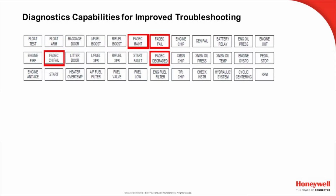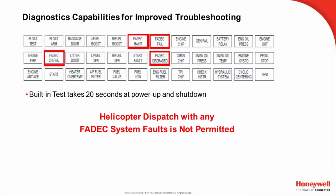Pilots must observe the advisory panel during helicopter power-up and after engine shutdown for any FADEC system fault lights on the annunciator panel. The built-in test takes about 20 seconds at power up and about 20 seconds after the engine is shut down. Helicopter dispatch with any FADEC system faults is not permitted. If there's an annunciator light with a FADEC fault, data must be downloaded for analysis and corrective action.